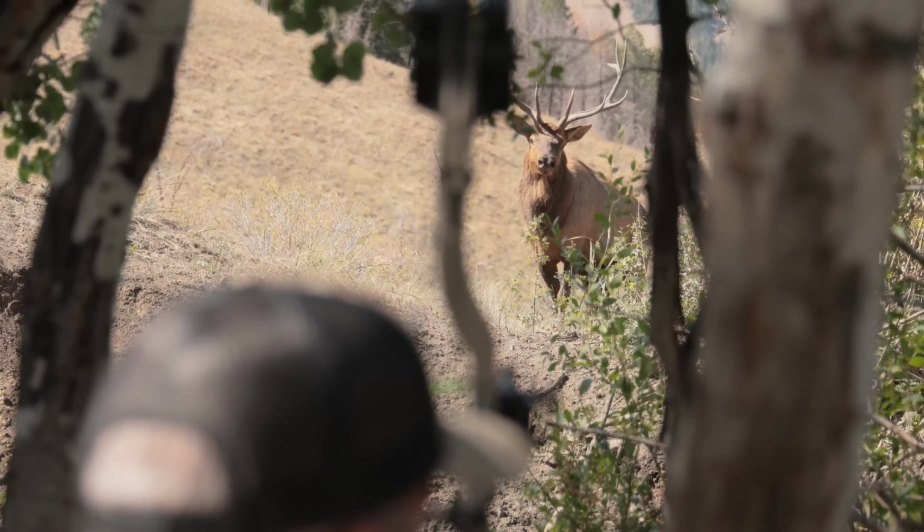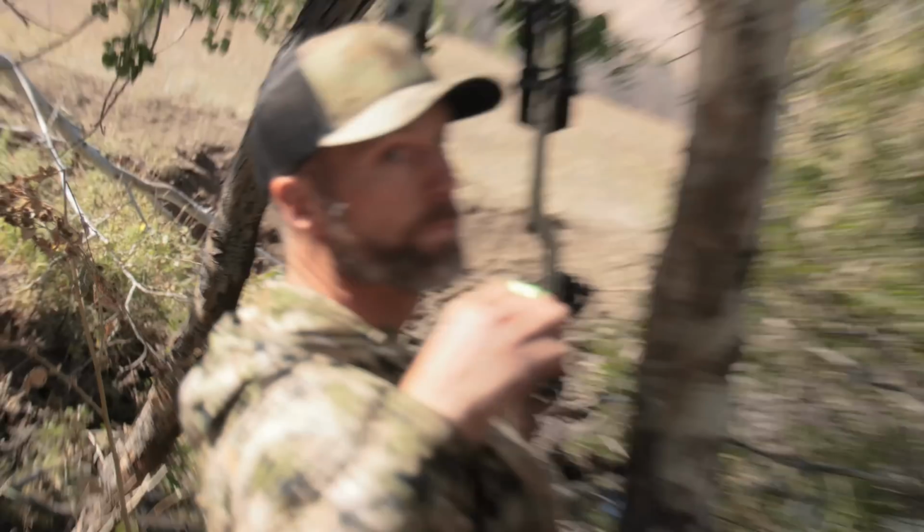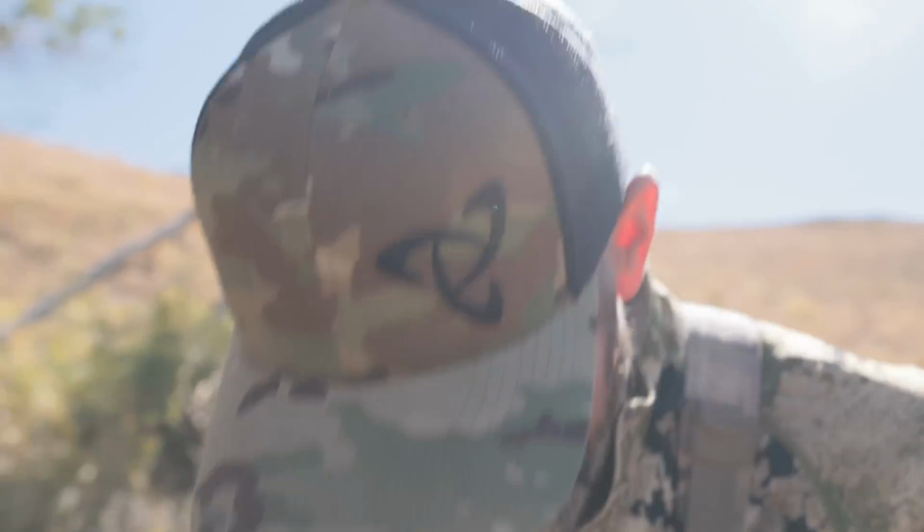And I wanted to wait till he got frontal. Yeah, just zipped right through him. Yeah, that was perfect, dude. I didn't know you were going to shoot that. Oh yeah, frontal shots are deadly, dude. Frontal shots are deadly. And we went like 80 yards.